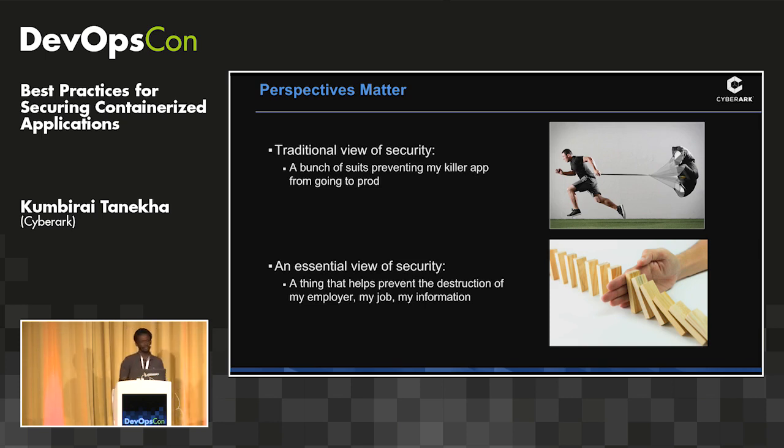But I think we need to counterbalance this traditional view of security with an essential view of security, where we think about security as something that helps prevent bad things from happening. It prevents the destruction of your company, because that's all there is. And if we start thinking about security from this standpoint, then we can start thinking about how to make things better.